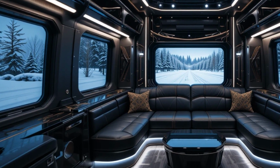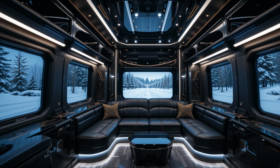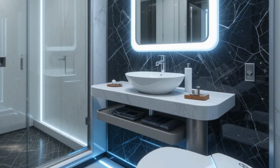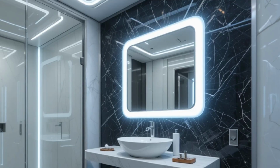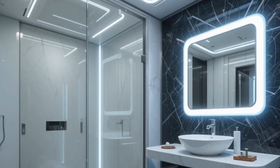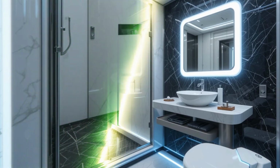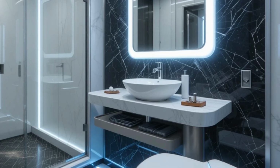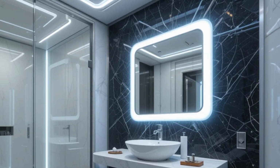The bathroom in the Mercedes-Benz Motorhome is equally stunning, offering the kind of luxury you'd expect from a world-class spa. The shower is a full-sized walk-in with a rainfall shower head, body jets, and a steam function for ultimate relaxation. The walls are covered with premium stone tiles, while the heated flooring adds another layer of comfort. Dual vanities with touchless faucets and illuminated mirrors create a futuristic vibe.